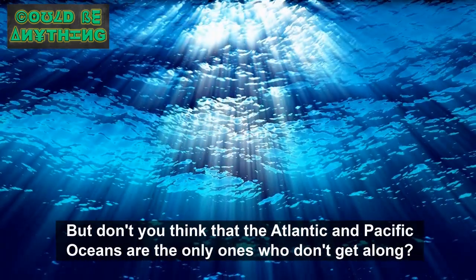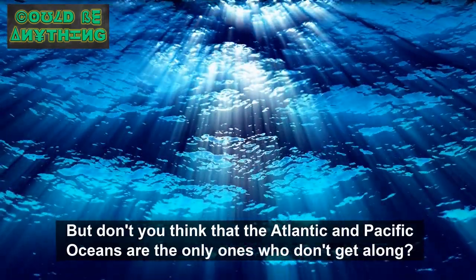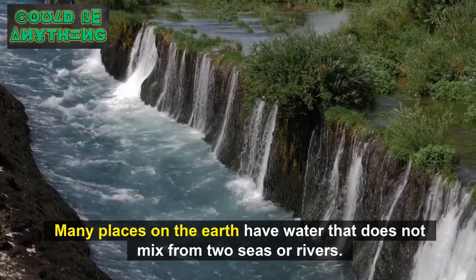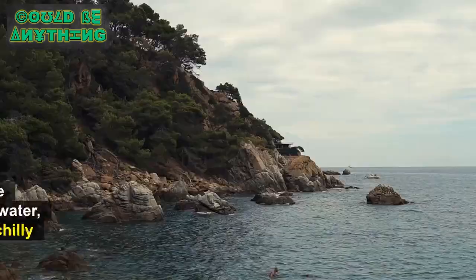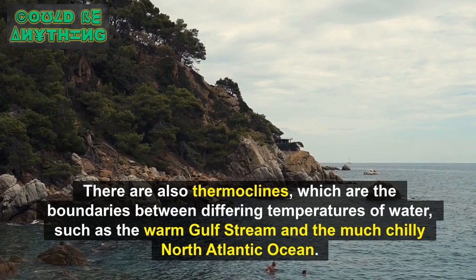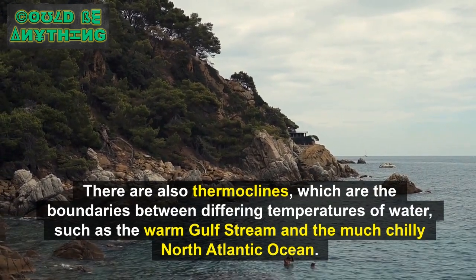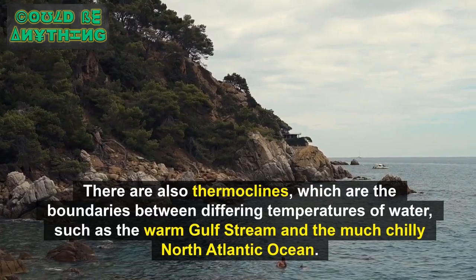But don't think that the Atlantic and Pacific Oceans are the only ones who don't get along. Many places on the Earth have water that does not mix from two seas or rivers. There are also thermoclines, which are the boundaries between differing temperatures of water, such as the warm Gulf Stream and the much chillier North Atlantic Ocean. Chemoclines are the most incredible of all.